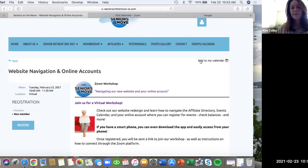This is the add to my calendar link. So say I wanted to add it to my calendar, I would click here and it would say, okay, is your calendar a Google Calendar, an Outlook Calendar, Apple Calendar? And it would automatically put this event onto your calendar so that you would not forget it and you wouldn't have to do it manually.